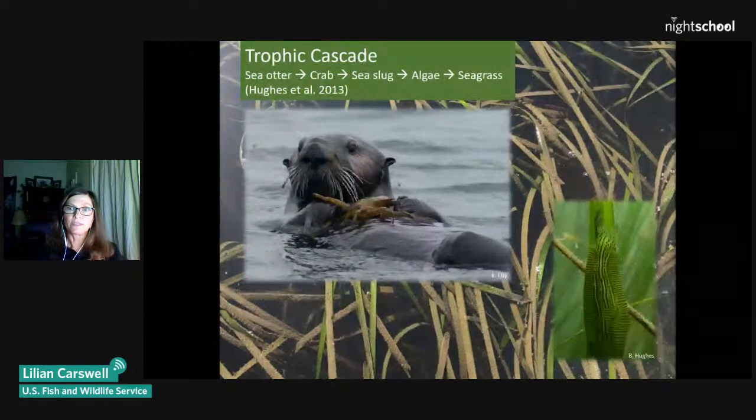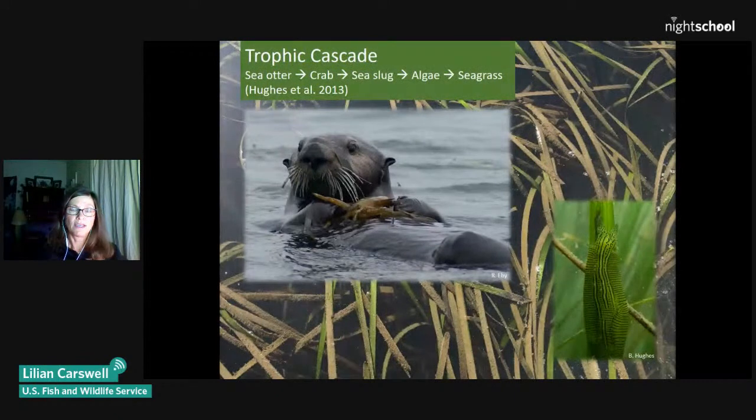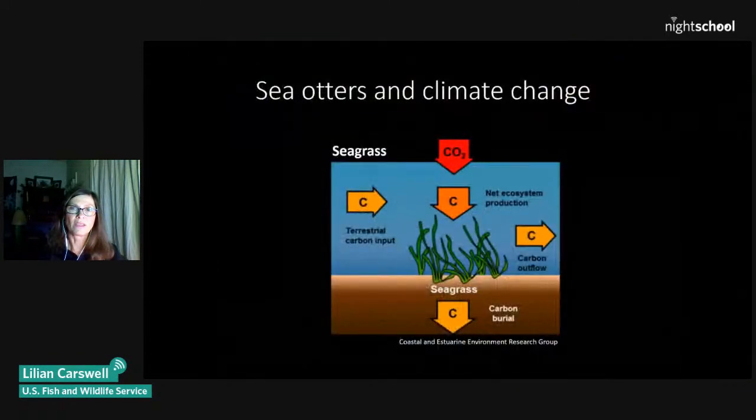And just like kelp, seagrass provides important habitat for numerous other species. And also like kelp, it helps to buffer the shoreline against storms and erosion. So there's a connection here to climate change. By increasing the abundance of seagrass and kelp, sea otters are helping mitigate the effects of human-caused climate change.